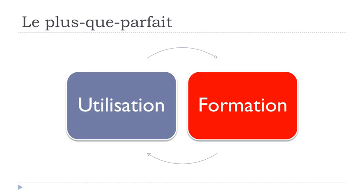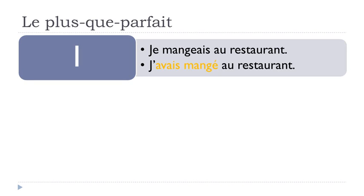Okay, so let's see now how to construct it. And it's not that difficult, because if you have a look, I did put some regular verbs here. First one, je mangeais au restaurant. So this form here is the imparfait. So why did I put the imparfait? Just for you to have a look at the ending of this verb. This is avoir, so you can see that the ending is actually the same, A-I-S, A-I-S. And then if you have a look here, you've got mangé, so you can notice that this is the participe passé form of the verb manger. Manger is to eat. So first you've got avoir, then you've got the participe passé. Maybe it rings a bell for you.